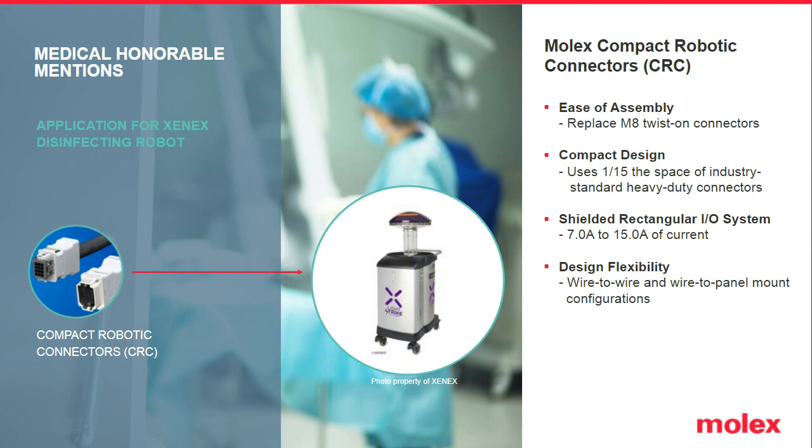As humanity deals with the COVID pandemic, I'd like to highlight a very contemporary MedTech innovation and application with Xenex, a leader in automated disinfection. Molex and Sager are proud to be part of the supply base in support of Xenex, where Molex IO Compact Rectangular Connectors, CRC, provided an interconnect solution for automated disinfection applications. This is another example of how Molex and Sager can enable MedTech customers to solve real-world problems.